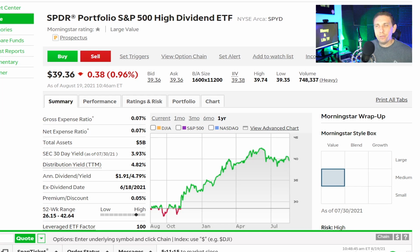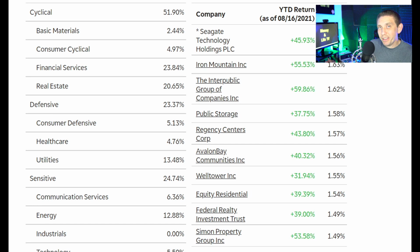If you want something closer to the 4% yield range, then take a look at SPYD. This is the SPDR Portfolio S&P 500 High Dividend ETF. Half of this ETF's funds are invested in consumer cyclical type of investments. So you've got about a quarter of it in real estate, a quarter of it in financials roughly. Then you've got some utilities, healthcare, energy, and things like that.